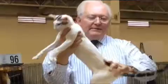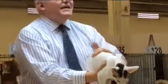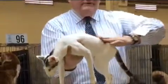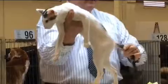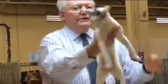I tell you, when they have muscle from one end to the other, they can move quicker than lightning. This is a stunning example of the Oriental. Nice and high on the leg, good level line across the back. Very, very impressive. I like the taper of the tail. I like the relationship of the parts.